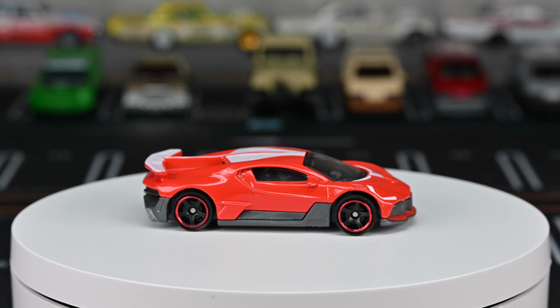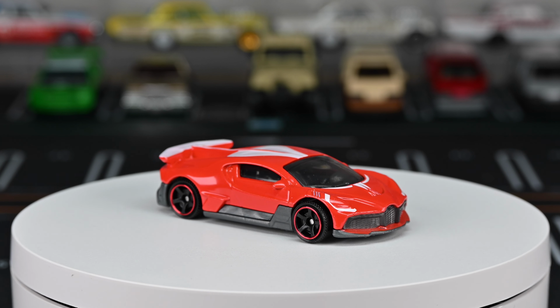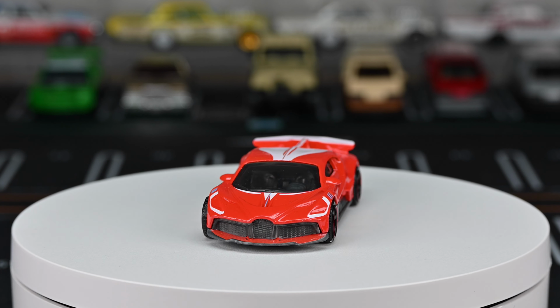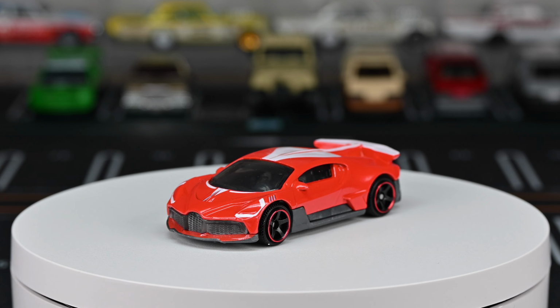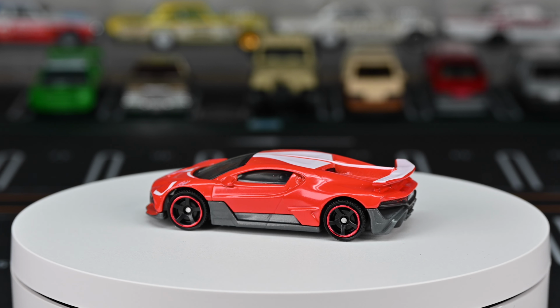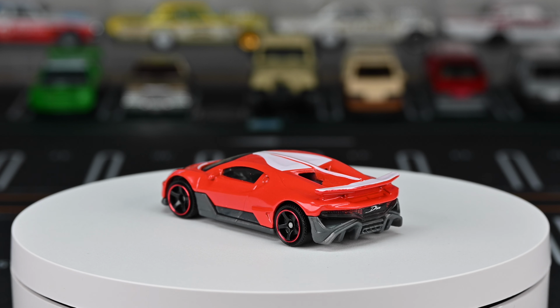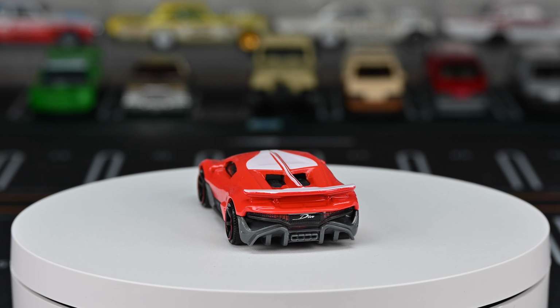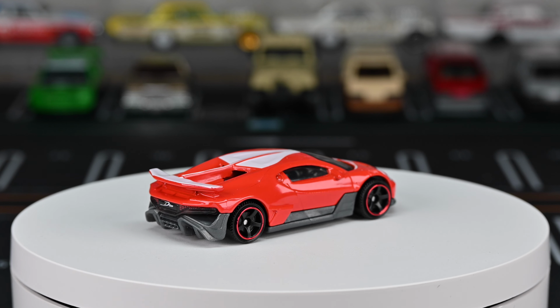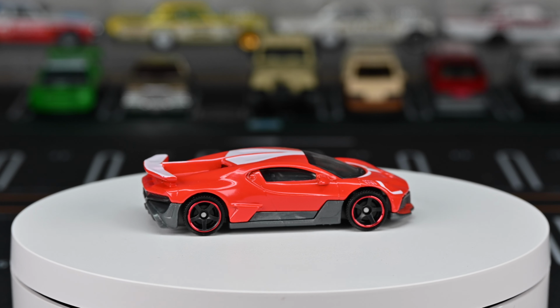There it is, that Bugatti Divo. It looks like it has a white painted stripe on the top of the roof, and also that rear wing is white as well. It's got some white little details on the front hood. It's got a clear window tint with gray interior, gray base. It does not have headlight details, but it does have taillight details, and it also says Divo on that rear plate. This thing looks like it's ready to reach some high speed. Let's go ahead and park up that Bugatti Divo.